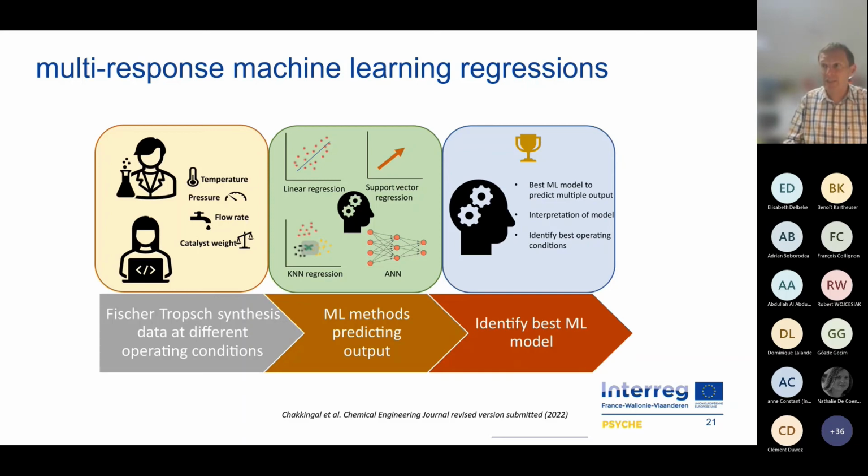So, generating data using the single event microkinetic model at different operating conditions, then trying to match those data with different types of machine learning models: linear regression, support vector regression, k-nearest neighbors regression, and artificial neural networks, to then identify the best machine learning model and do some interpretation with it.